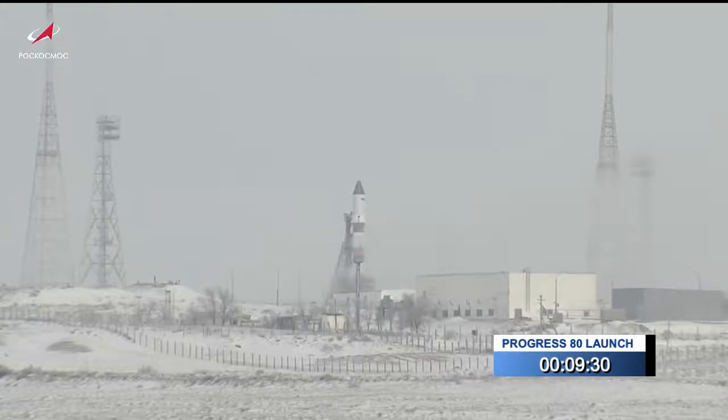Again, that launch time coming at 10:25 and 39 seconds p.m. Central Time, 11:25 and 39 seconds p.m. Eastern Time, which will be 9:25 and 39 seconds a.m. on February 15th back at the launch site.